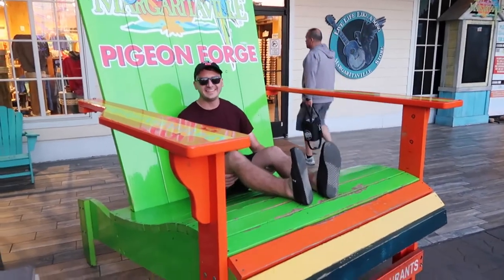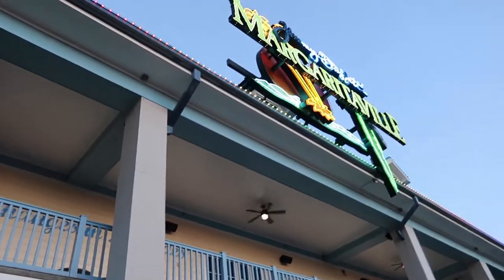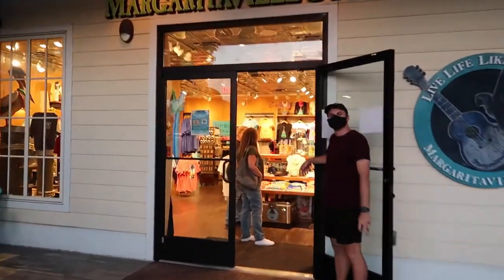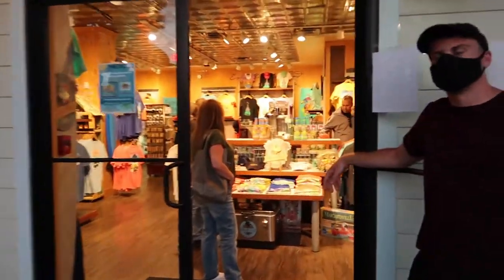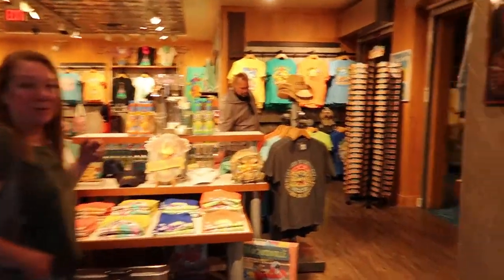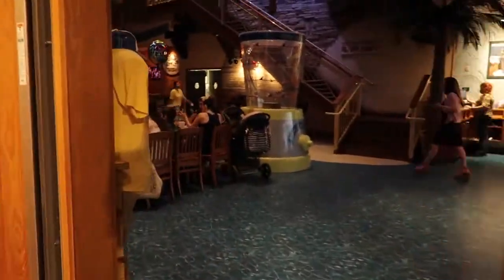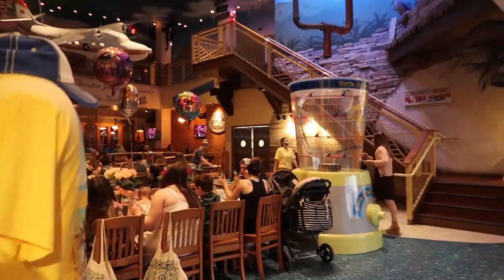So we've stayed at the Margaritaville in Orlando, but this is the Margaritaville in Pigeon Forge. It's gonna be a party. Oh, they have such a good gift shop too. Welcome to Margaritaville. Thank you. It's kind of a party in here. Oh, do they have one of the big things? Oh, I guess it's like not really there.